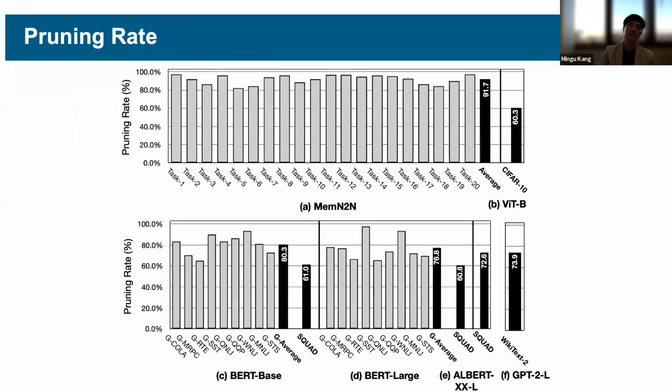Okay, now the pruning ratio wise, we tested a lot of different types like vision transformer, language transformer, and also GPT and many others. On average, we achieved around 75% of the pruning ratio, meaning that we can skip many of them, and we only need to compute 25% of the important tokens. So that is the message.